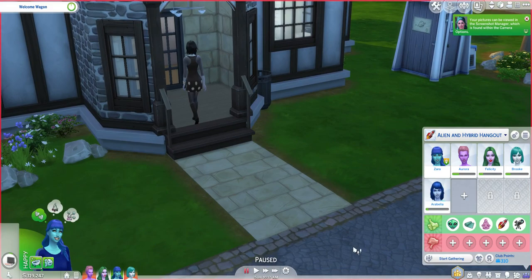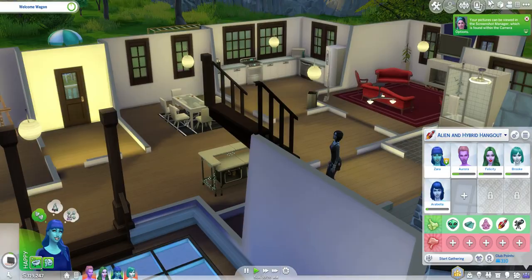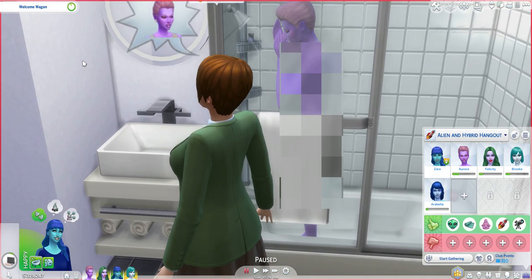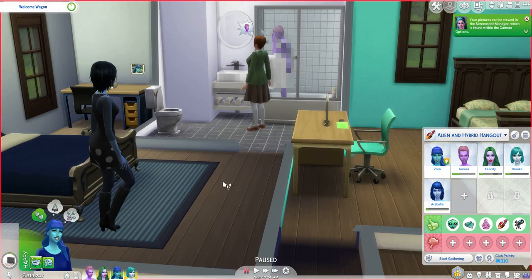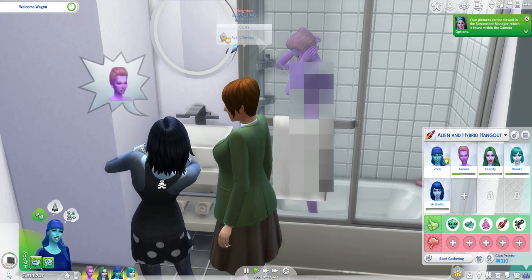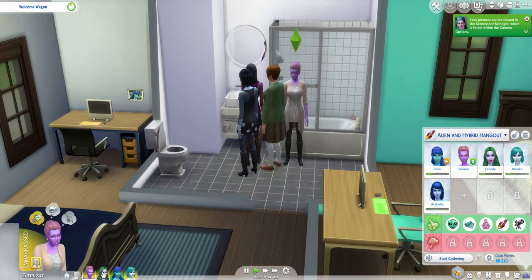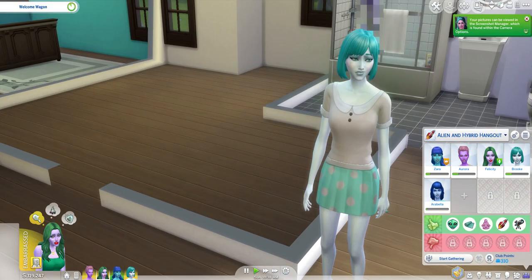Oh, everyone's coming in. Everyone's just invading the house. You don't even invite them in, they just walk in. Hey. Not a great way to meet your neighbor. Oh my god. She just walks in the bathroom and sees her nudie bits. Not a good way to start. Oh no, the embarrassment's real. Why is everyone wanting to see Aurora naked? Everyone's embarrassed. I would be embarrassed. Oh my gosh.